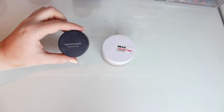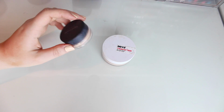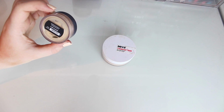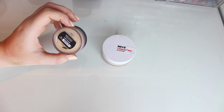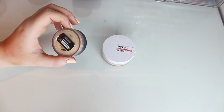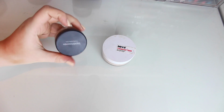And this Bare Minerals Well Rested powder, this concealer powder. I just never understood the hype about this because it's too dark, at least for my skin tone. So if you're darker, you might like it. But it was just not that light. It felt kind of cakey and it looked kind of cakey. So I'm going to get rid of this one.